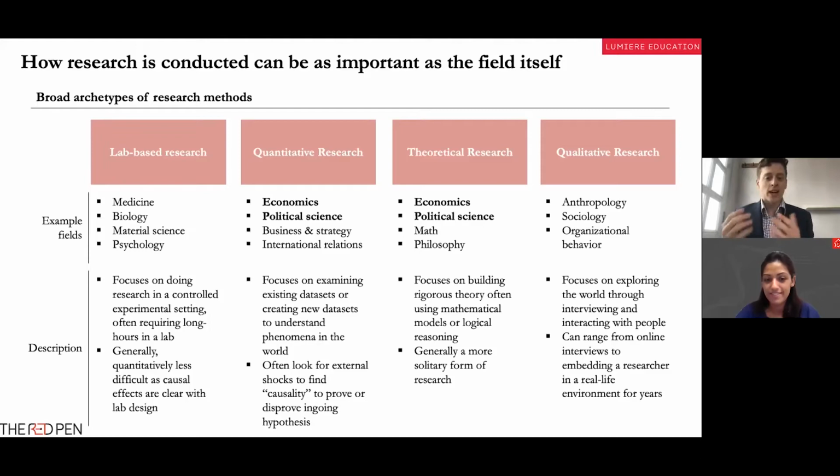Quantitative research is a large field. It's actually my area. I studied statistics in undergrad, and now I apply data science frameworks to understanding how businesses work. But essentially what you're trying to do in quantitative research is use existing or create new data sets to try to understand something that's happening in the world. And one way that you do that, and economists are very good at this, is by finding shocks in the world. So an example of this might be the coronavirus.